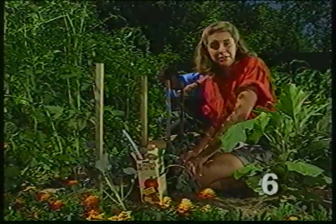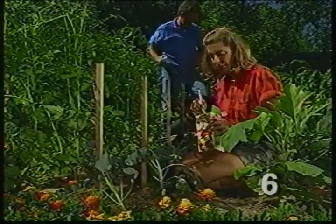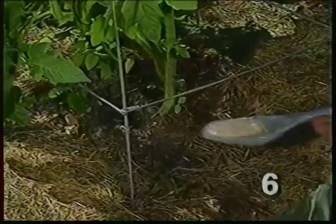Water thoroughly after each feeding. You can give your tomatoes a meal after they start bearing fruit, but use a fertilizer that's low in nitrogen and high in potassium and phosphorus to promote fruit growth. Just follow package instructions for the right amount of fertilizer, and then work it into the soil around the base of the plants.